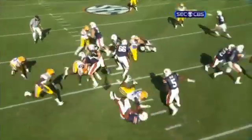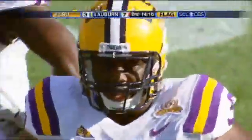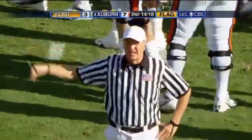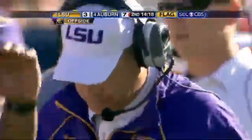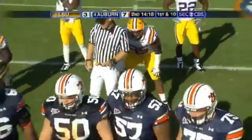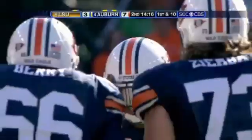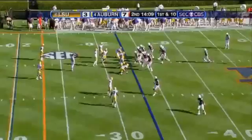Good explosion, you just got to wait for the ball. Offside on the defense. 5-yard penalty, results in a first down. Think about the pressure, though, when you're on defense on 3rd down. Cam Newton for the year has run the ball on 3rd down 22 times and made 16 conversions. That's like 3 out of 4 times he's going to make the first down. That's why that hair trigger for LSU was right there.